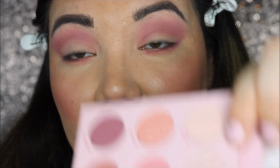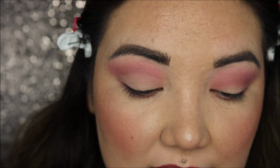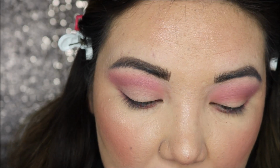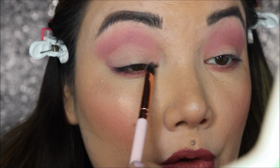So from swatches, I've seen Pop the Bottle looks gorgeous, but it also looks more on the sheer side. So I'm going to take that more towards the inner corner, inner third area, because I don't think we're going to get a ton of pigment out of it. Maybe I'm wrong. We shall see.